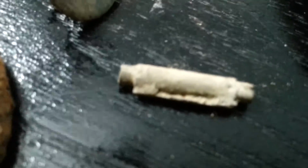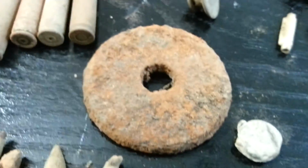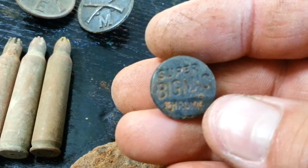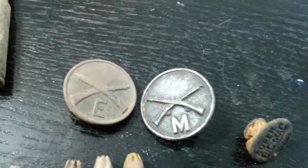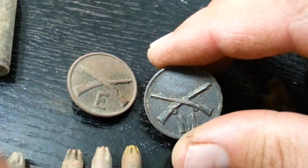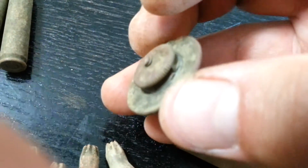This looks familiar, but I can't figure out what it is. It's tiny, and it feels like it's lead. Any idea what that is? A big washer. And this I looked up, and it actually came off an old pair of overalls from the early 1900s. Pretty cool. These I found where I found the $50 and the Keen Cutter and the other cooler things. World War I or II, depending on who you ask. I haven't tried to unscrew the back.